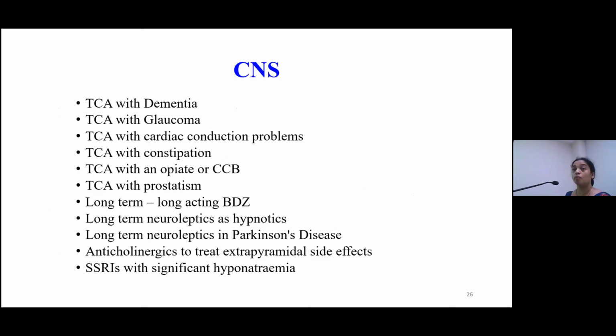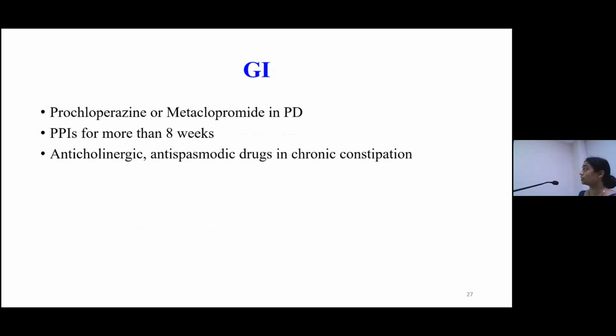So we give an enormous amount of tricyclic antidepressants for all these pains and neurological conditions to elderly patients. We have to be very careful about the indications when giving tricyclic antidepressants in dementia and glaucoma. Those are not indicated. In the gastrointestinal system, especially proton pump inhibitors, we keep on giving them.